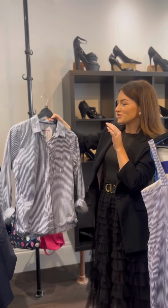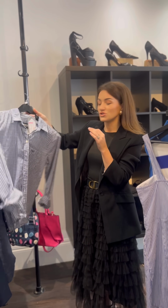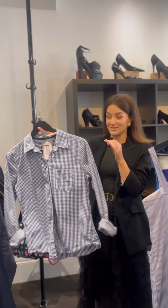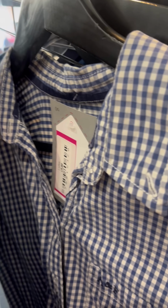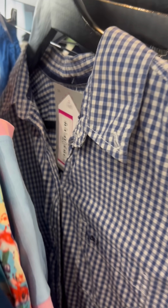Again, going back to those brands that back in the day I used to beg my parents for. We've got an Abercrombie and Fitch shirt, this with some white denim, or just thrown over a bikini as well. I love throwing a shirt over a bikini. Would just look perfect in these warmer months. And again, this is £5. I reckon this new would probably have been about 50. So definitely look out for those key brands that you love. You may just surprise yourself.